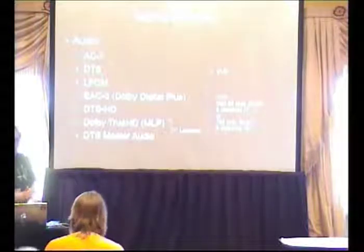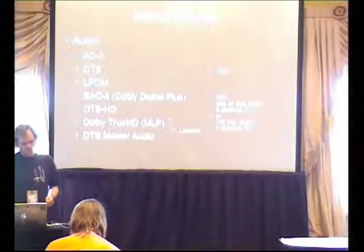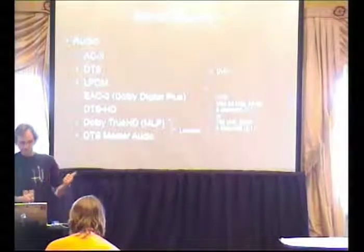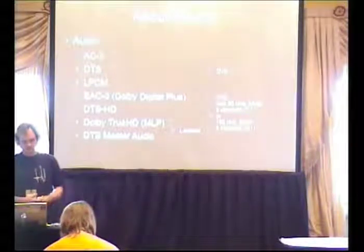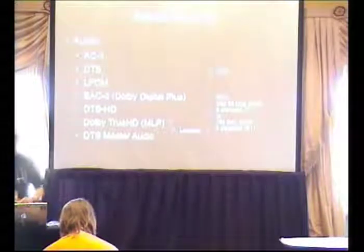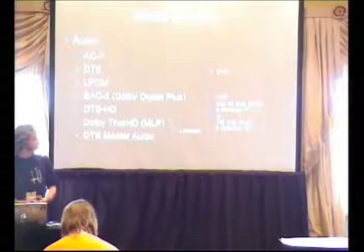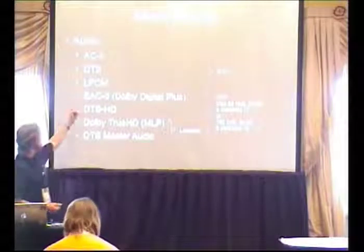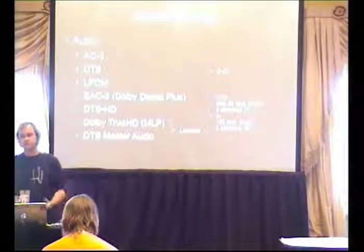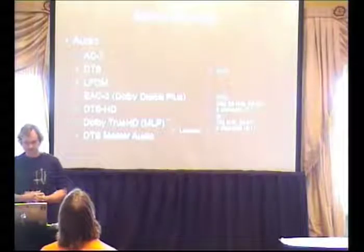On the audio side of things, there's a whole bunch of formats they can choose that are, except for the bottom two, mandatory. So there's the usual suspects from DVD, AC3, DTS, LPCM. MP3 was actually allowed on DVD, but isn't anymore. And then there's the new formats, the enhanced AC3, Dolby Digital Plus, is the other name for that one, and DTS HD. And then there's these two lossless formats that are the really high-quality ones that a few discs come with, especially your music concert DVDs.